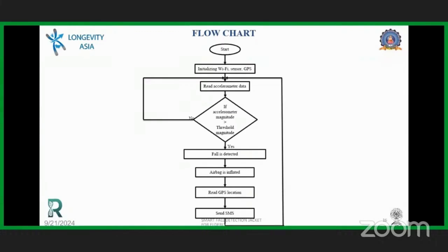And this is a flow chart. Here is how the fall is detected from changes in human movement. We set a threshold magnitude, and when the accelerometer magnitude is greater than this threshold, the sensor detects that a fall has happened, and a signal is sent to the airbag, which is inflated through the inflator or airbag module. At that time, the GPS location and SMS are sent to the caregiver's mobile phone, and the buzzer also alerts the people nearby.